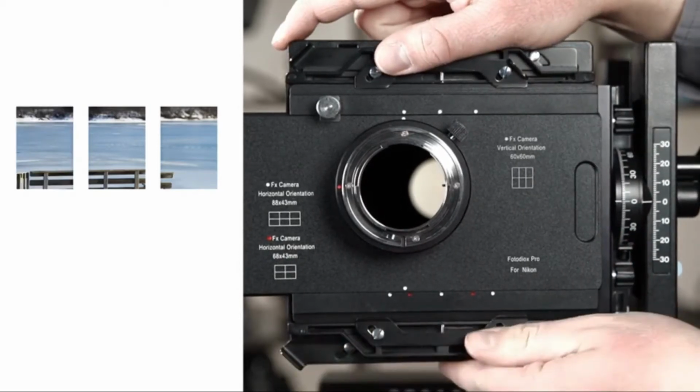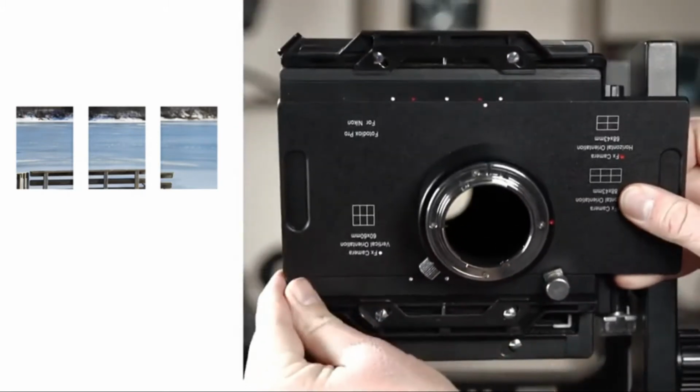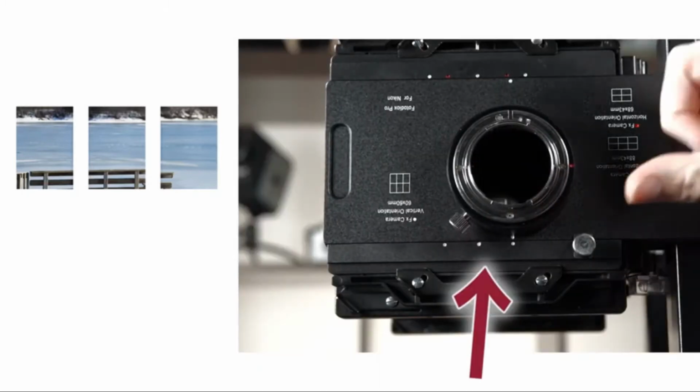To capture the bottom row of photos, remove the entire Graph-Lock back holder from the 4x5 camera. Flip it over and lock it back into place. Then line up the white dots at the bottom and take 3 more shots.